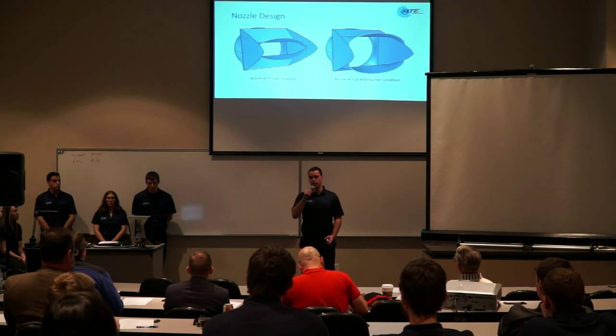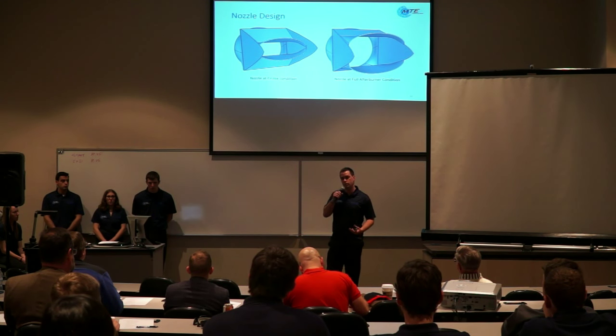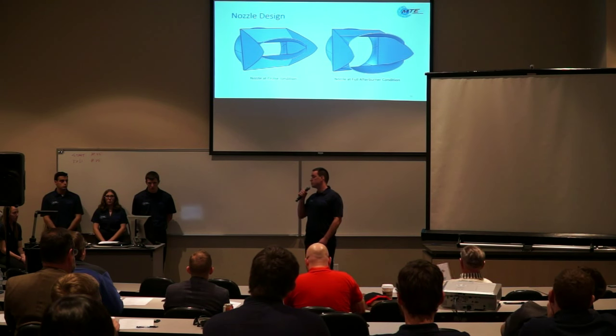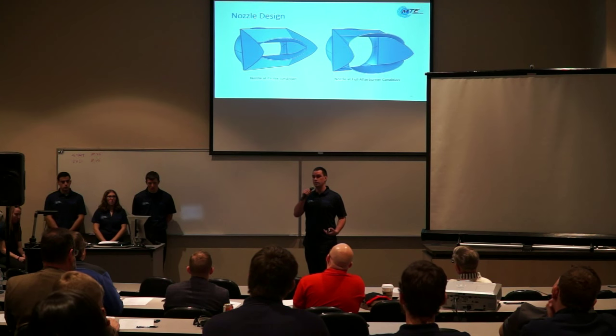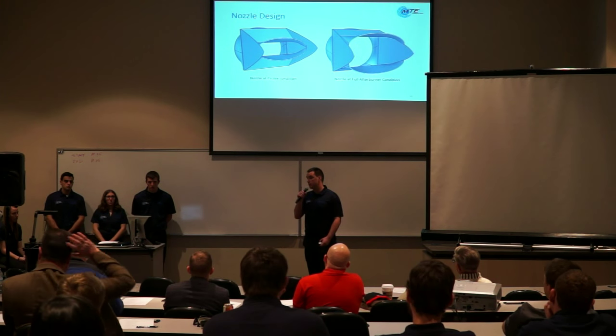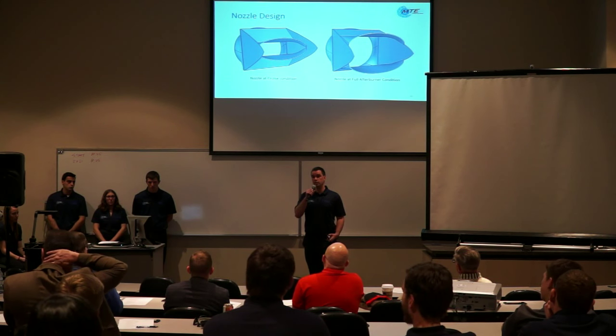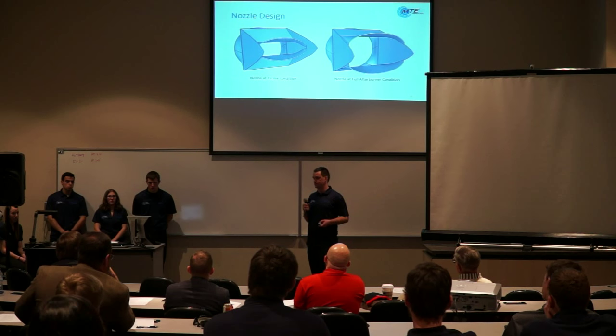This is a 3D rendering of the nozzle, going from the conical to square shape change. And then shown on the left, you will see the nozzle at a cruise condition with the smaller throat and the smallest exit area. The nozzle on the right is at a full afterburner condition with the larger throat and the largest exit area that the nozzle needs to be.